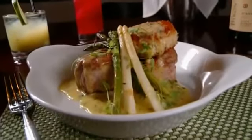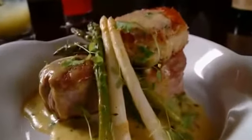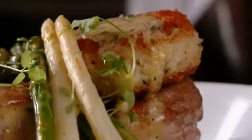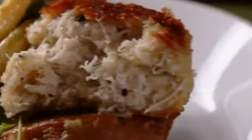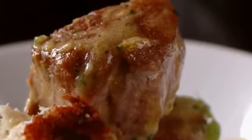Also music to the mouth, the Pork Oscar features a perfectly prepared tenderloin served alongside a crab cake with creamy béarnaise sauce. We're using a beautiful Berkshire pork tenderloin that gets mildly brined so that it really stays juicy. We're pan-searing it, we're featuring it with one of our crab cakes, some white and green asparagus, and a little sauce béarnaise, which is just a lemon tarragon butter sauce. It really is nice because you have that creamy crab cake, you've got that beautiful textured meat, and that sauce really pulls it all together.